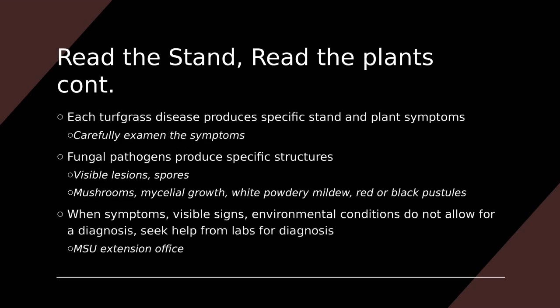Also, each turfgrass disease produces specific stand and plant symptoms. So you want to carefully examine the symptoms. Fungal pathogens produce specific structures. You're looking for visible lesions, spores. You're looking for mushrooms in the area, for mycelial growth, for white powdery mildew, red and black pustules. You're looking for these things because that'll indicate that it's a fungus. It's a fungal pathogen that's causing the issue.